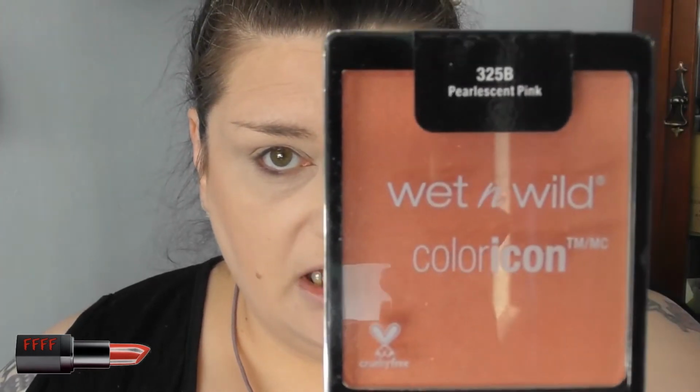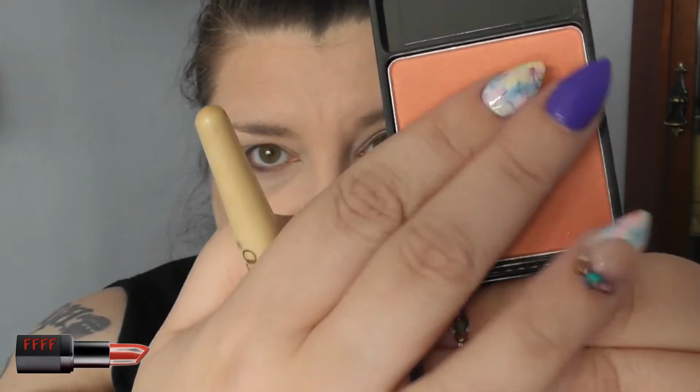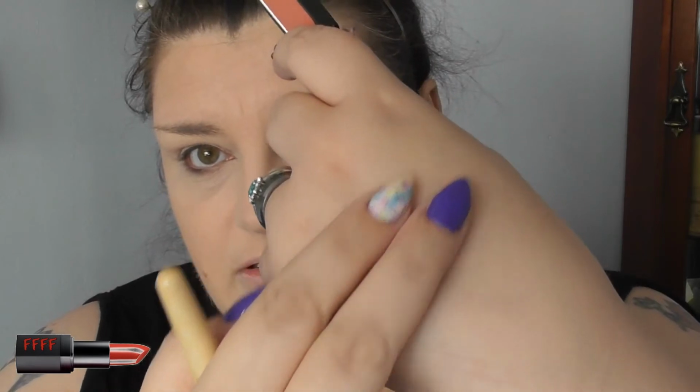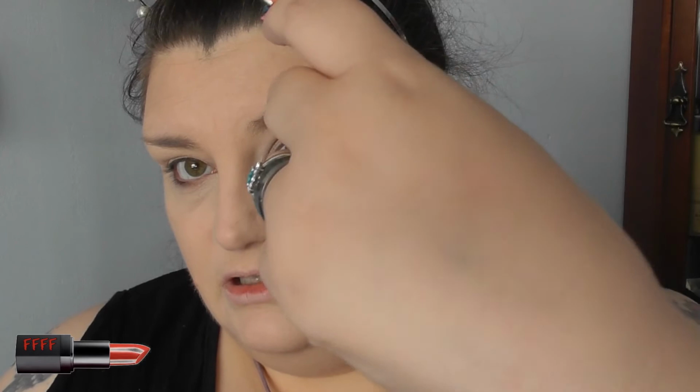Having watched loads of beauty gurus rave about Wet n Wild, I decided I wanted to try some of their products. I have got one of their foundations that I got from Amazon, and I'll be reviewing that in another video. And I got this blush called Pearlescent Pink, which isn't really pink, it's more of a really lovely, soft, corally, apricot-y kind of colour. So it just gives a nice warmth.